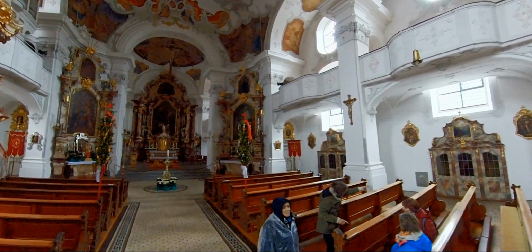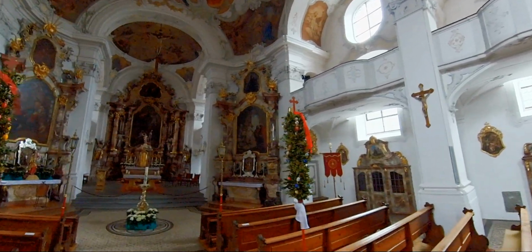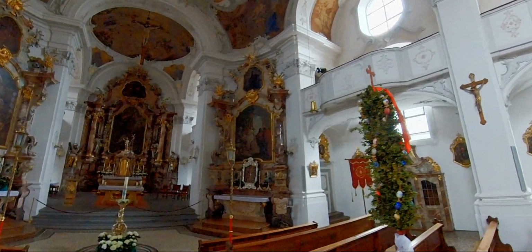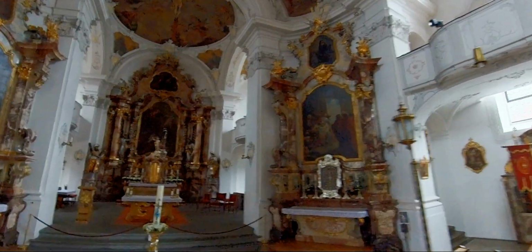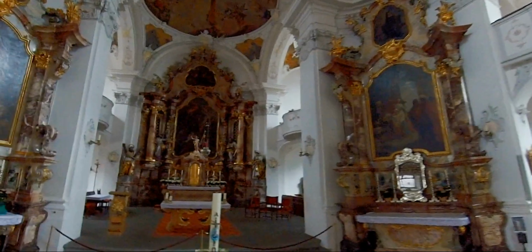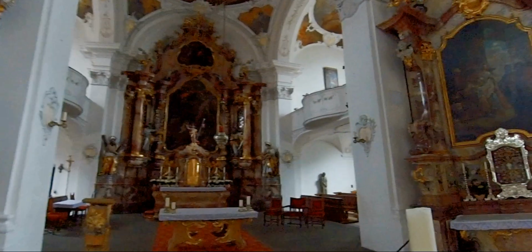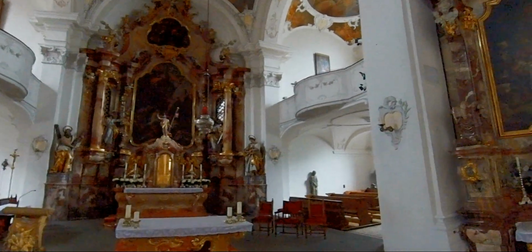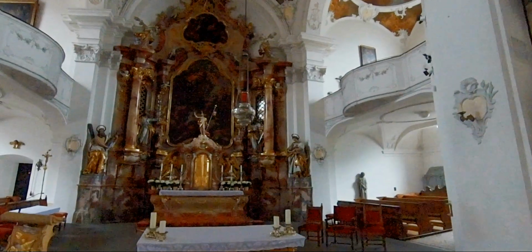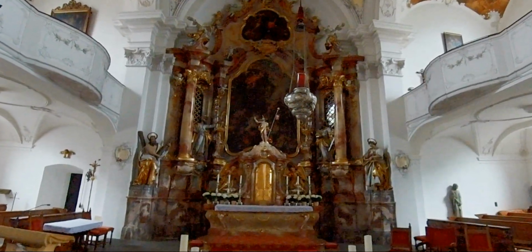It's a beautiful church designed by Johann Caspar Bagnato, and it was built from 1748 to 1752, and everything and anything was decorated. Fabulous. The organ is amazing. It's got a total of 4,694 pipes on 3 different levels.